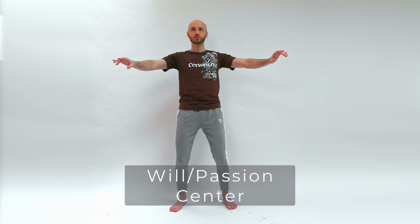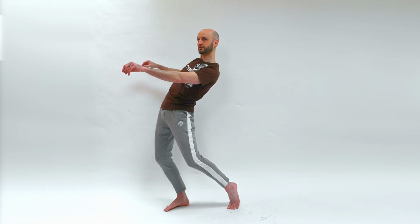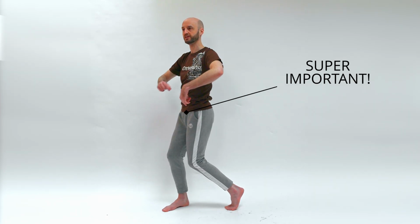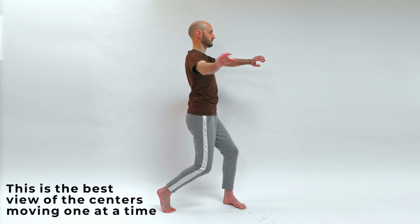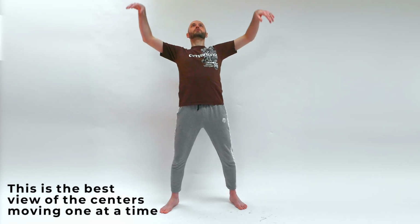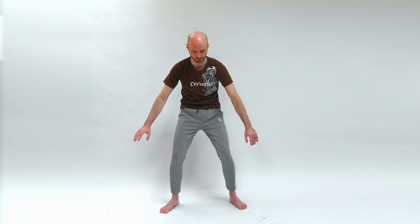So let's do our exercise with the will center. We drive the will. Resist it, and then follow. Don't stick this out and leave the rest behind. This is right on top of yourself, just twisting in place. Back to the middle. Twist, resist, back. Up, down, down below, back to middle.